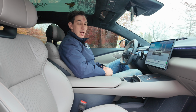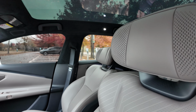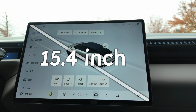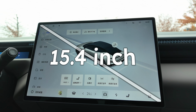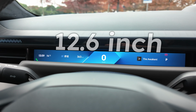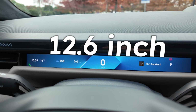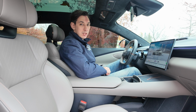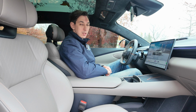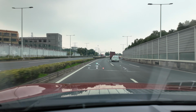We have a nice 23 Harman Kardon speaker system, including 2 in the driver's headrest for things like navigation. And then once again, we have a 15.4-inch central infotainment system, which seems to be the go-to size for a lot of brands, and I think it's big enough. Then we also have a very long and thin 12.6-inch driver's cluster display here, which displays things like your driving mode, your distance and your speed, as well as your tire pressure, which can obviously be adjusted, which I really like. I think it's very unobtrusive, but it also gives you all the information that you need. But if that is too subtle, we also have a 25.6-inch heads-up display.